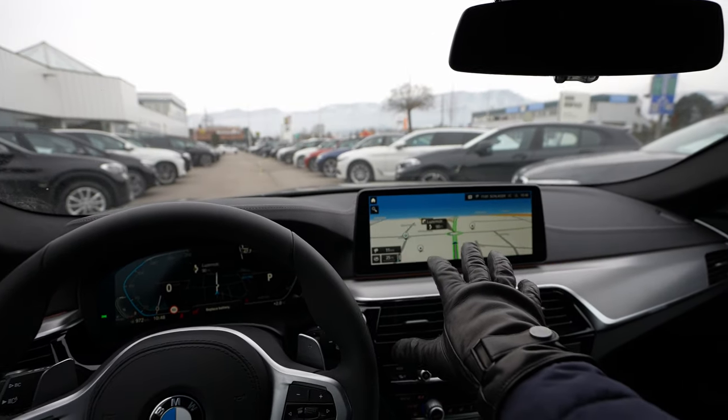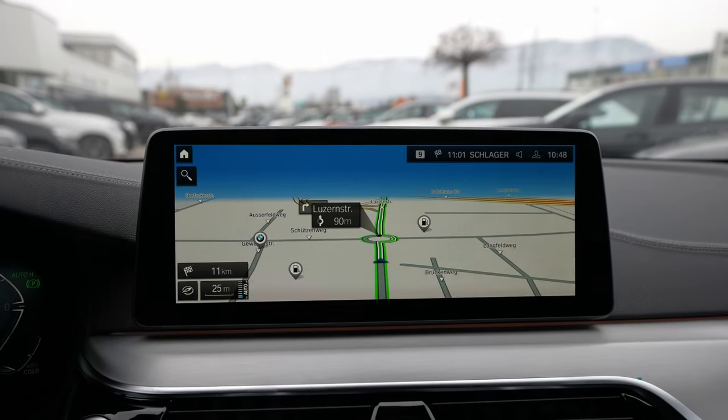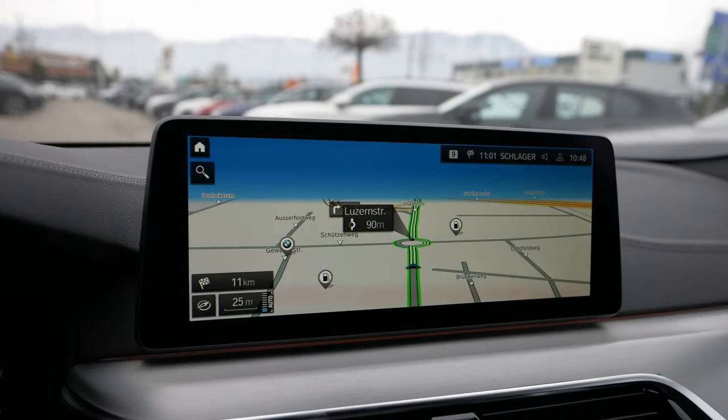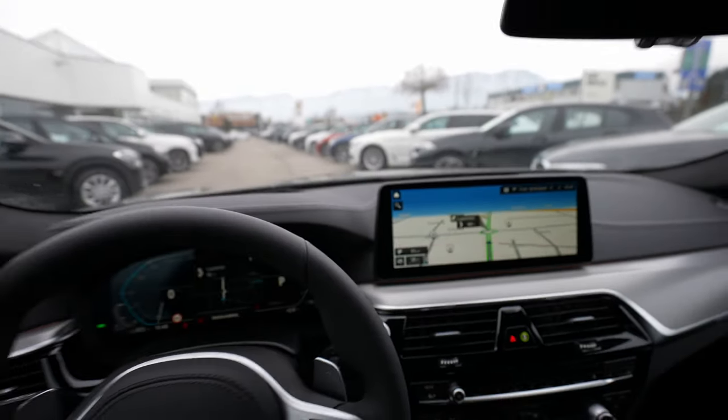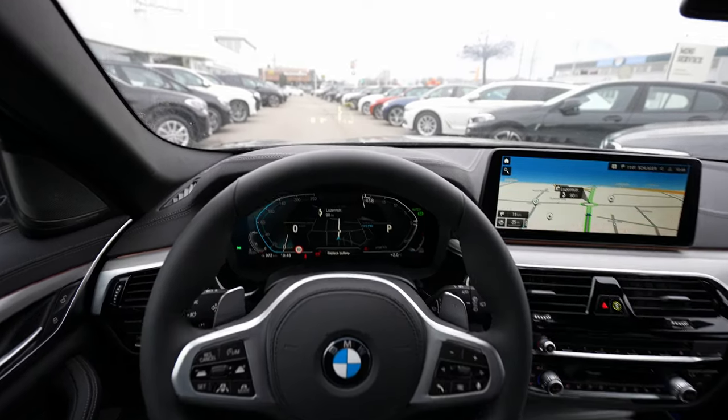And also check this out, right now the navigation is all over the multimedia screen, so look how cool it looks. It's just phenomenal. I mean, the visibility is just perfect. Great visibility, huge screen there.